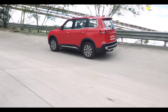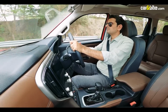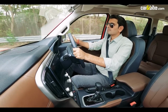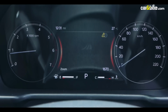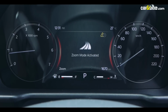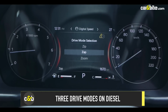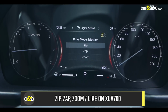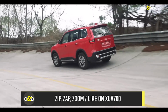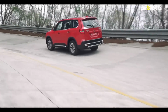At higher speeds and relatively higher RPMs, the clatter of the diesel engine does creep into the cabin. And that's more so in the zoom mode. Yes, there are 3 drive modes, only on the diesel, like on the XUV. They are zip, zap, zoom. Zip will stay a bit muted and aim for efficiency, while throttle response changes as you go up to zoom.